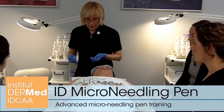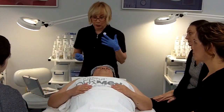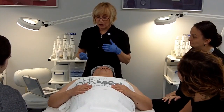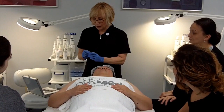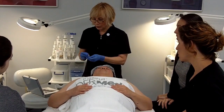On Allie's skin, it's not going to take as much to get into the blood. But I personally don't like me or my staff to be working in a lot of blood. So it depends on the needle length, how you dial the needles out, and how many passes you do. Okay, let me see the different gauges I have.